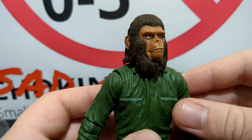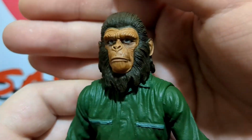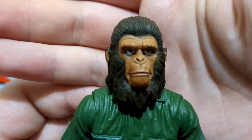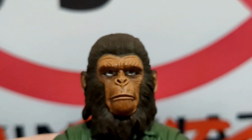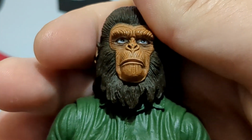But of course, the most astounding detail on this figure is the face sculpt, and holy crap, they did a really good job here. Of all the apes we've seen thus far, this is one of the best cases where we can actually make out the eyes very well, and they are beautifully painted. Let me zoom in a little bit for you so you can get a better aspect ratio, or whatever the term is here. But damn, this is just an absolutely gorgeous figure.